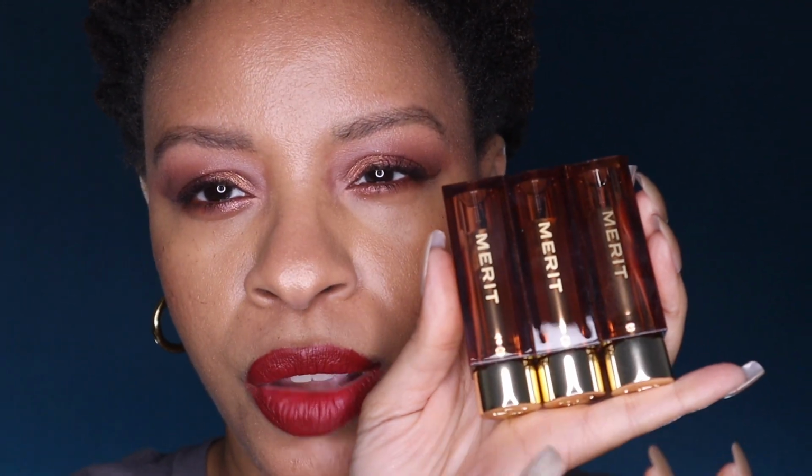So these are the 3 that I have. This packaging is so pretty. And I have the shades Cabo, Tiger, and Baby. And I will swatch these for you guys. My hand is covered, it's stained from swatching the Patrick Ta. But I will swatch these for you guys.